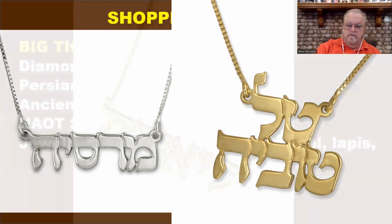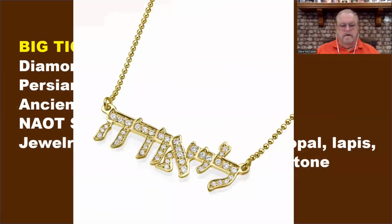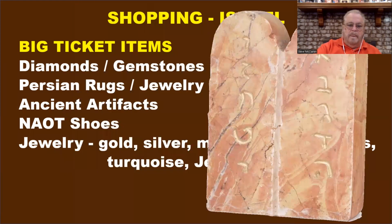In fact, there's one shop that even has all the letters made up and they just kind of weld them together, but they have diamonds in them. And another store has cubic zirconia if you don't want the diamond, but you want the look of the diamond. So that's kind of a fun little souvenir thing that a lot of people like to have, their name written in Hebrew that way. Now, this is what Jerusalem stone looks like.